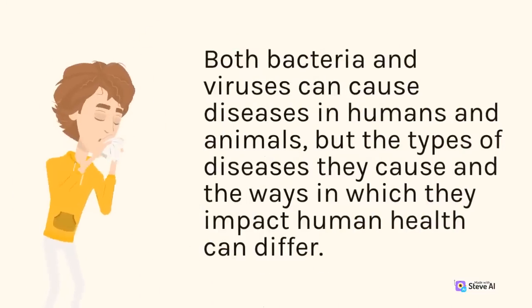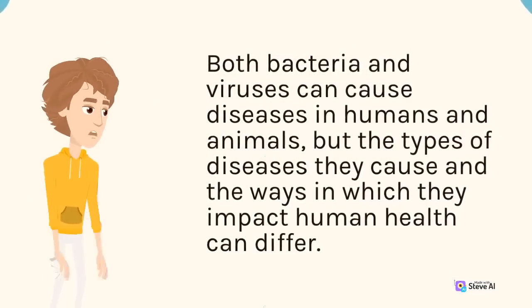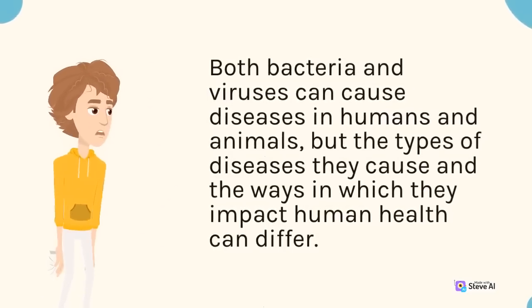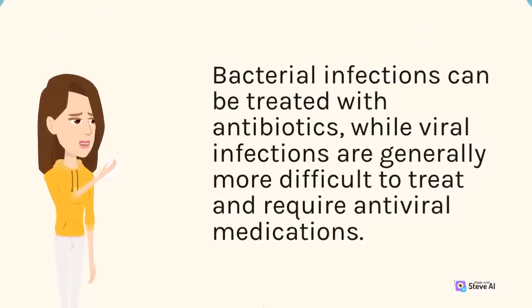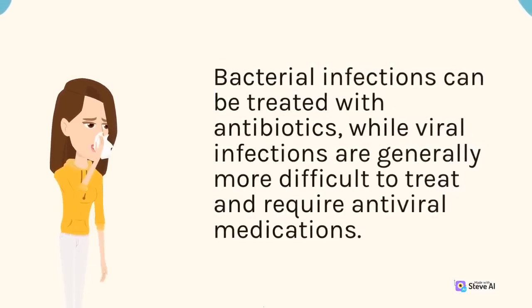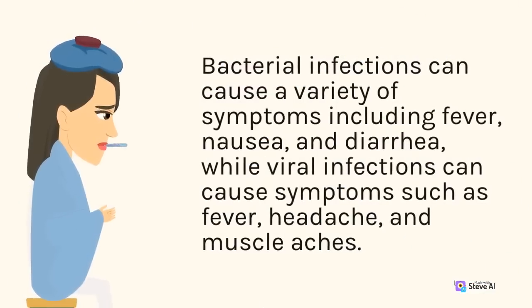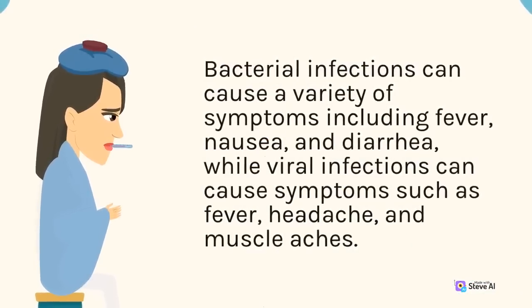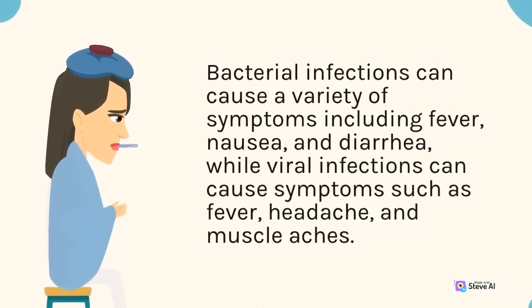Both bacteria and viruses can cause diseases in humans and animals, but the types of diseases they cause and the ways in which they impact human health can differ. Bacterial infections can be treated with antibiotics, while viral infections are generally more difficult to treat and require antiviral medications. Bacterial infections can cause a variety of symptoms including fever, nausea, and diarrhea, while viral infections can cause symptoms such as fever, headache, and muscle aches.